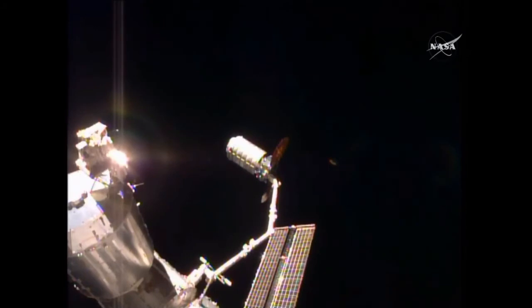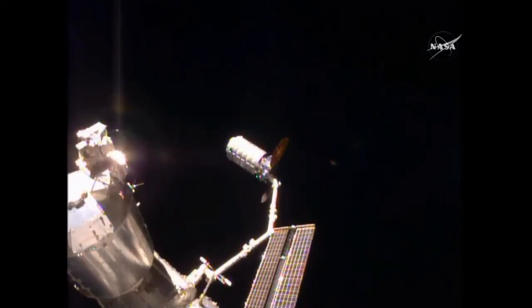NASA astronaut Serena Auñón giving the call up to Kelly and Kopra, letting them know the station is go for release. Again, that release window opening at 6:25 a.m. Central Time. So that'll be the release command to be sent and Cygnus to be sent away from the station.